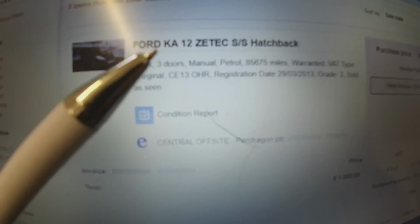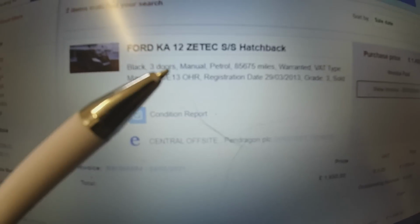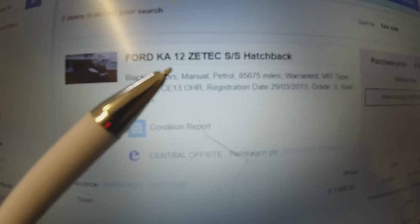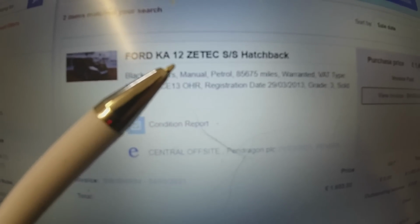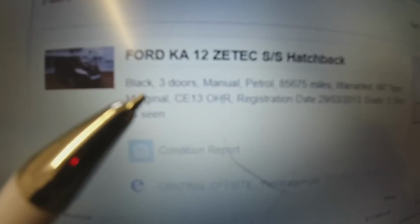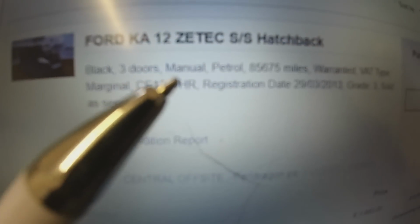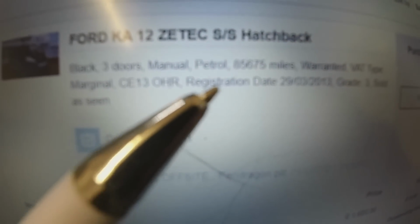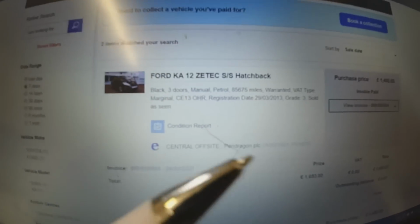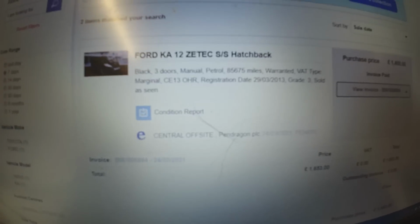So Ford KAs normally do pretty well for me. They're a Fiat 500 basically with a different skin on, so I know the cars pretty well. It's the 1.2 engine, which is pretty bulletproof, touch wood. It's the Z-Tech, so it's a decent spec. It's black, which always goes well for me. 3-door. It's done 85,000 miles on a 2013. It's a grade 3, which means the bodywork shouldn't be terrible, but it will have marks on it.